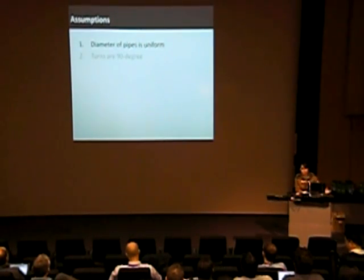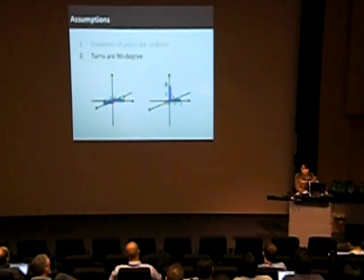And we make 2 assumptions here. The first one is that all the diameters of pipes are uniform. The other one is that at the interconnecting points, all turns are 90 degrees. This is reasonable because at most plumbing stores, you can often buy pipe joints only with a 90 degree turning angle.